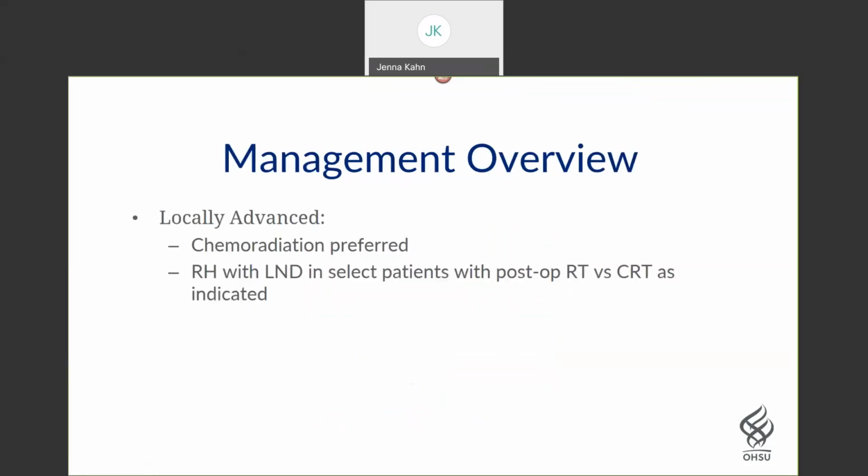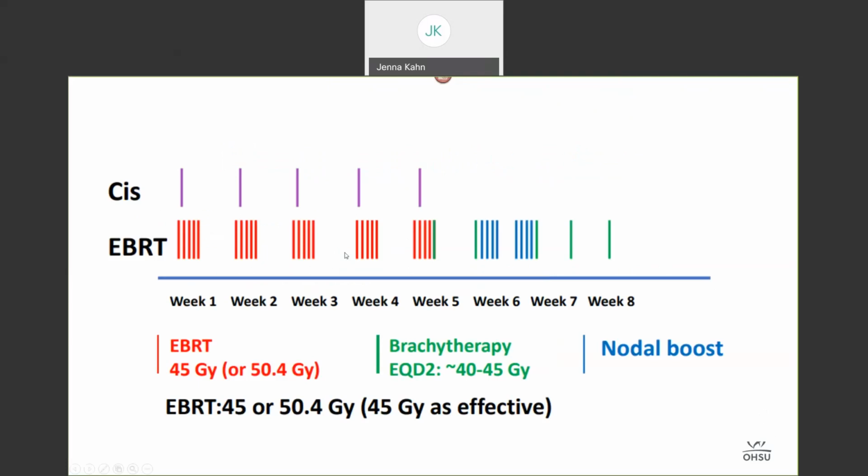An overview of how we treat locally advanced cervical cancer is with chemoradiation, which is the preferred method. But some patients do have radical hysterectomy and lymph node dissection, and we add radiation and/or chemotherapy as indicated. So this is a general overview of how we treat cervical cancer.